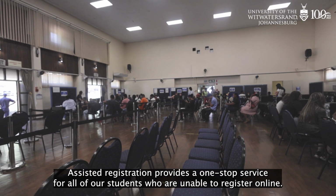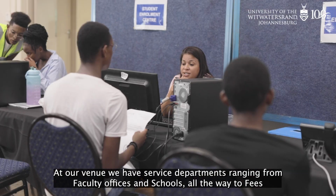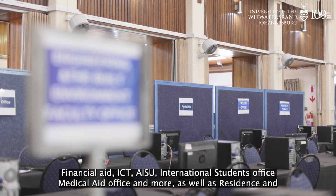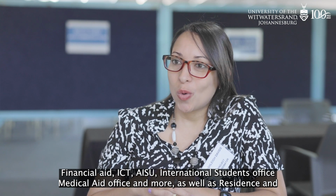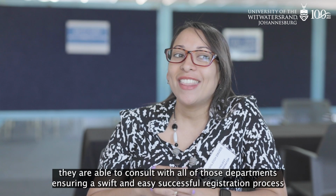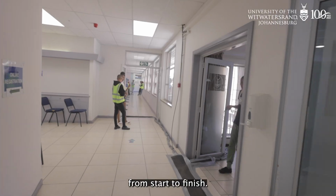Assisted registration basically provides a one-stop service for all of our students who are unable to register online. At our venue, we have service departments ranging from faculty officers to schools, all the way to fees, financial aid, ICT, AISU, International Students Office, Medical Aid Office, and more, as well as residence and accommodation life, to ensure that whatever services our students require, they are able to consult with all of those departments, ensuring a swift and easy, successful registration process from start to finish.